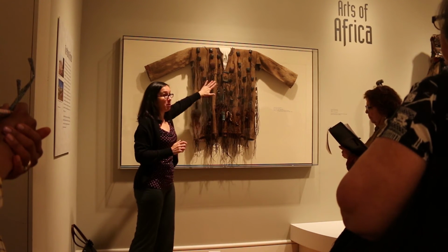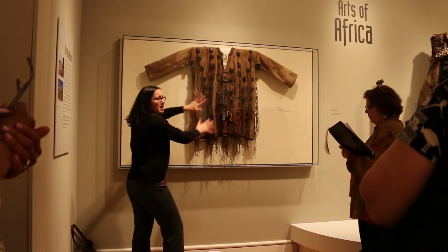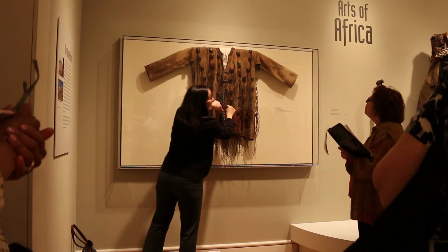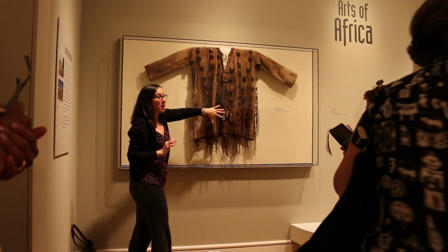We have that aesthetic of accumulation here, right? There's all this stuff covering the shirt. You can hardly even see the shirt, right? Can you even articulate there's a pocket there? There's 2 pockets here. Yeah, look at that. Because of all that accumulated matter, okay?